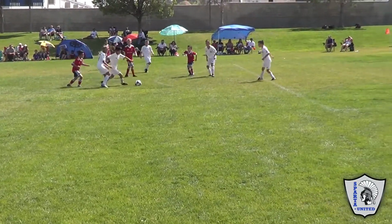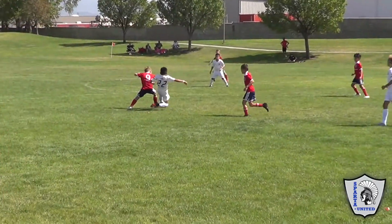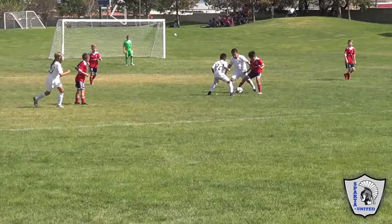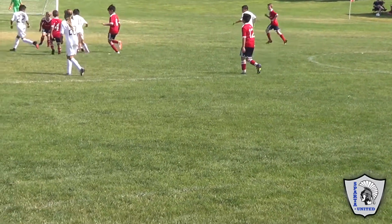We didn't see enough little extra efforts in this game. This is an example of when there was one. Right here, Eric does everything he can to get to that ball. Gives us an opportunity to explode forward. Just that little slide to get his foot in on the ball could create an opportunity for a goal. We needed more of that in this game.